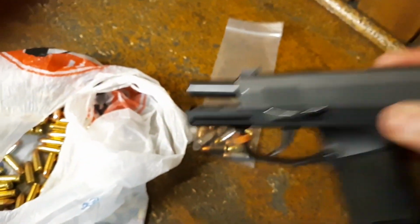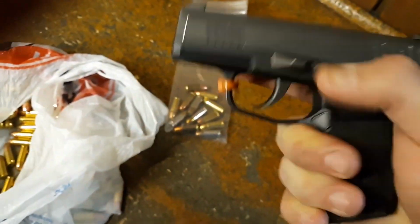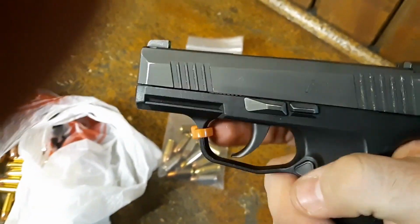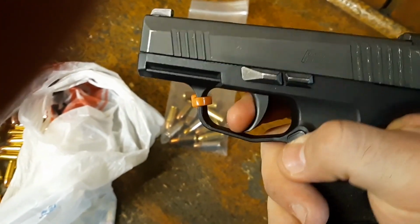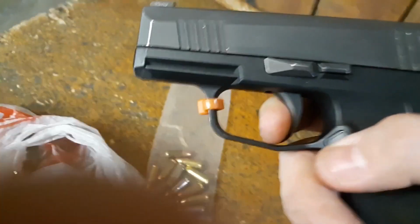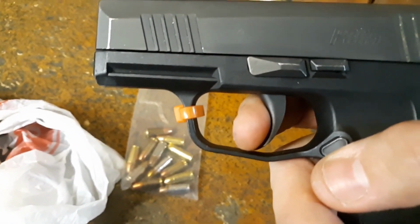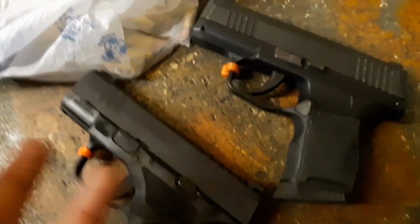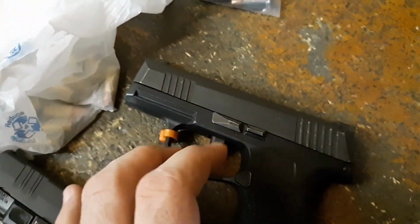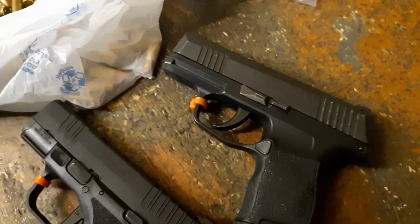They'll both have really good triggers when you're actually firing them rapid fire for self-defense purposes. Empty. Take up. Again, this one's had like 5,000 rounds through it, I think, at best estimate. Take up. Fire, and the reset there, and fire. So both have good triggers, more defined wall on the Springfield, though new gun, and the P365 is a bit spongy, but still really good in my opinion.